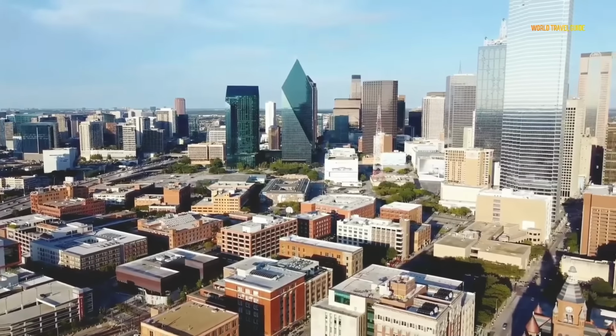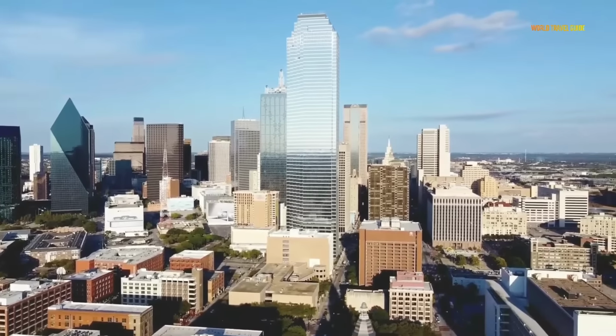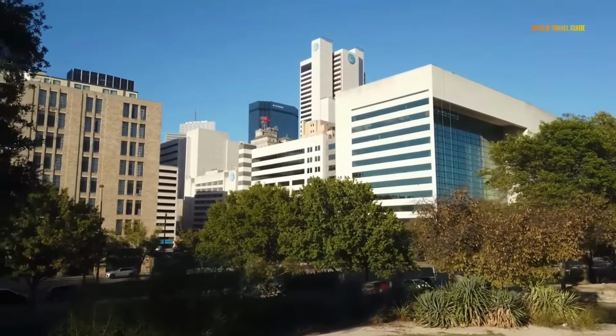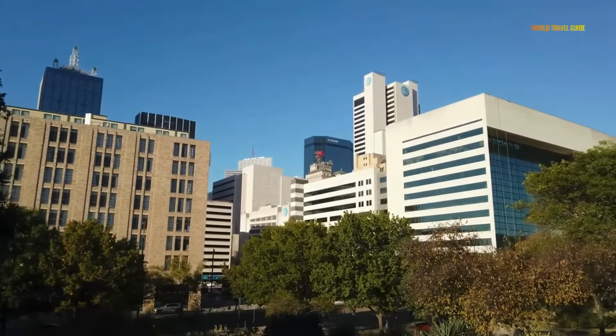Dallas, the sprawling metropolis in the heart of North Texas, stands as a quintessential American city. At its core, Dallas is a city of business and finance. The iconic Dallas skyline is a symbol of this, with high-rise buildings that host the headquarters of major corporations.